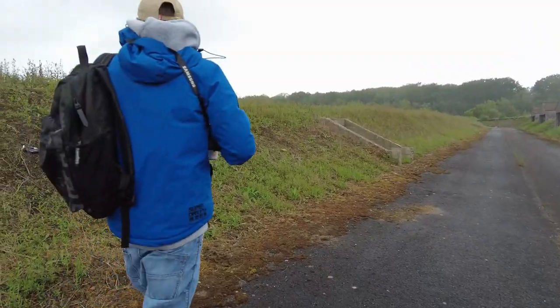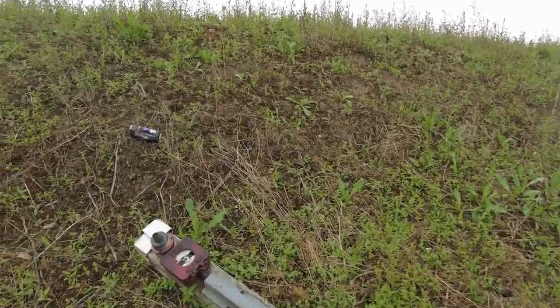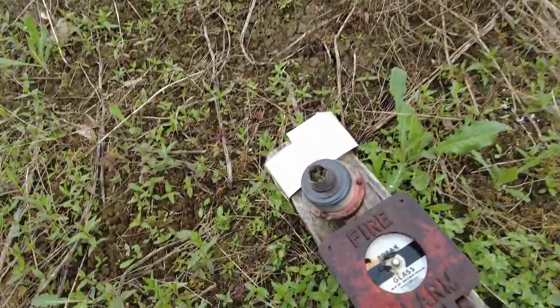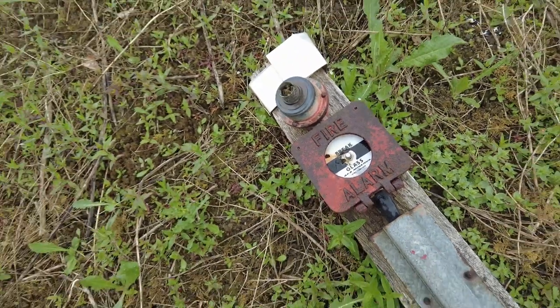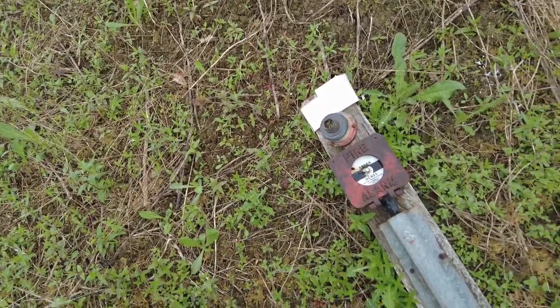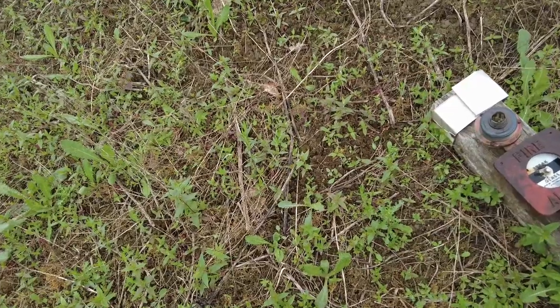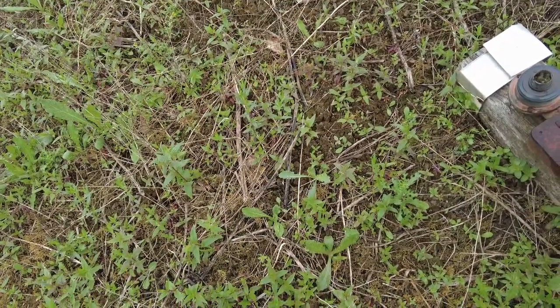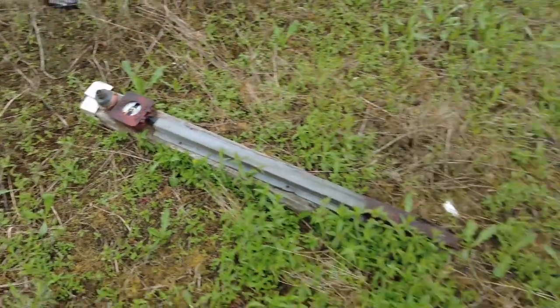Now, what's that there? An old fire thing. That's cool, isn't it? See, that's what people take and have in their house, isn't it? You know what I mean? I wonder if you press the button, it'll start ringing.